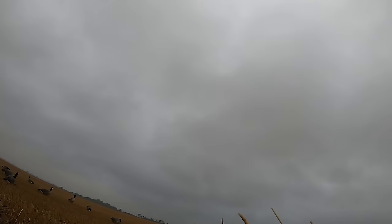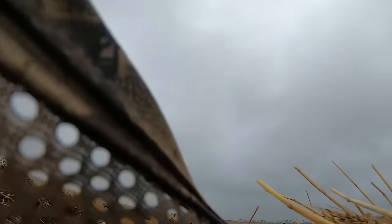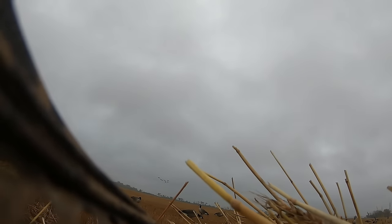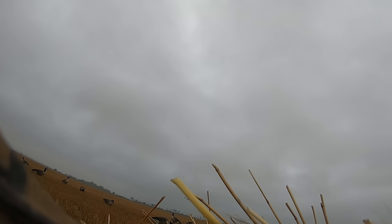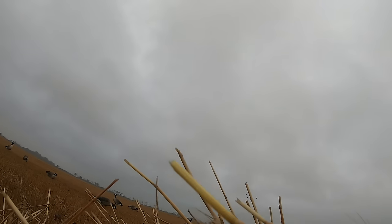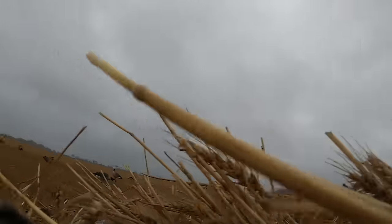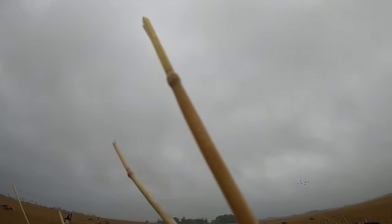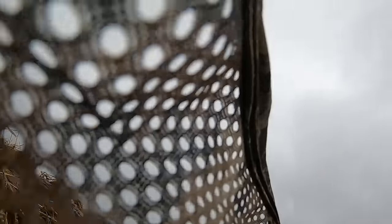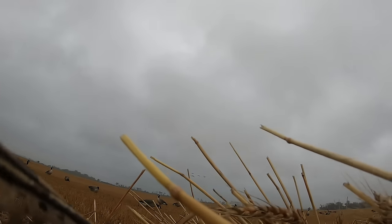Backpack still in flight, left foot. Four out front. From the back right. Back right gonna come over. We should just shoot him right there. That's the only shot we're getting.